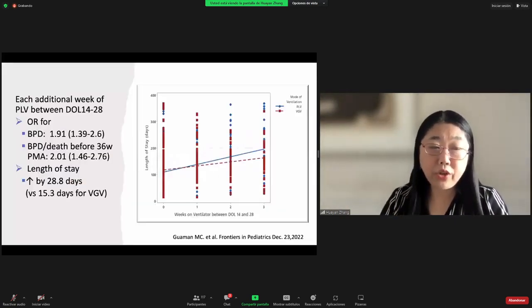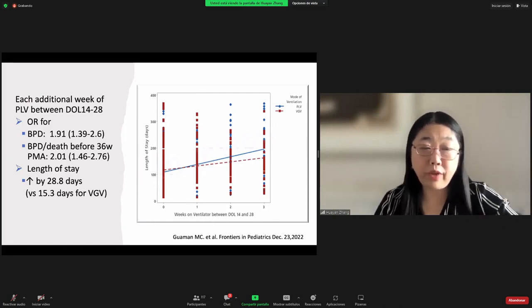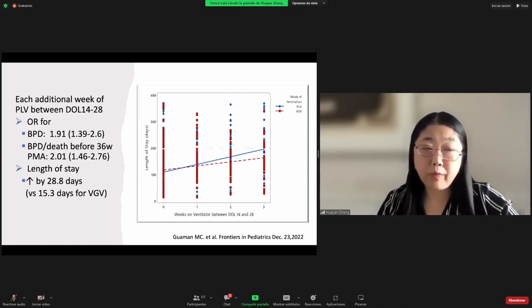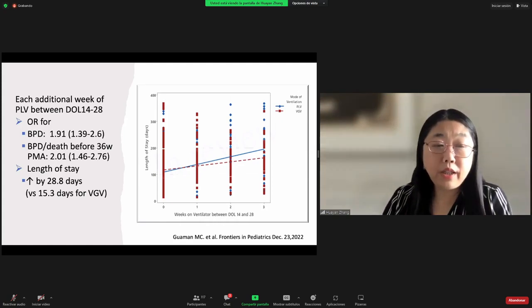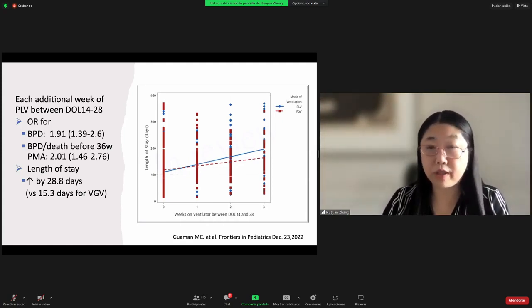They found that each additional week of pressure-limited ventilation between days of life 14 and 28 would significantly increase the odds for BPD, or the composite outcome of BPD or death. In addition, those infants would have a much longer length of hospital stay.